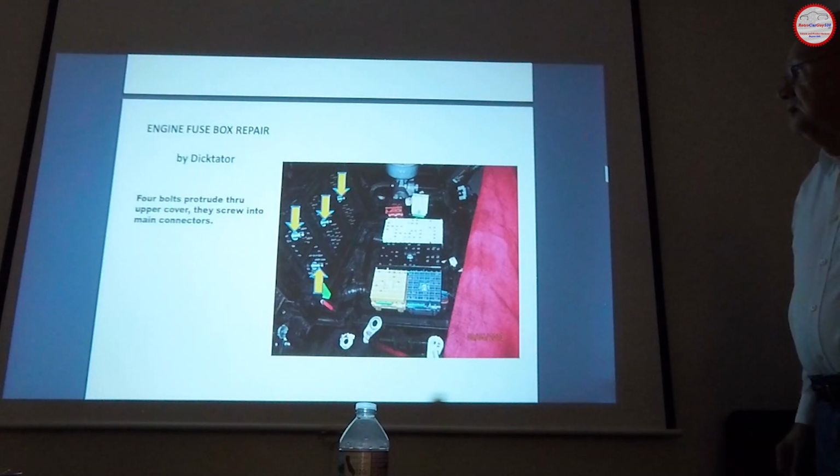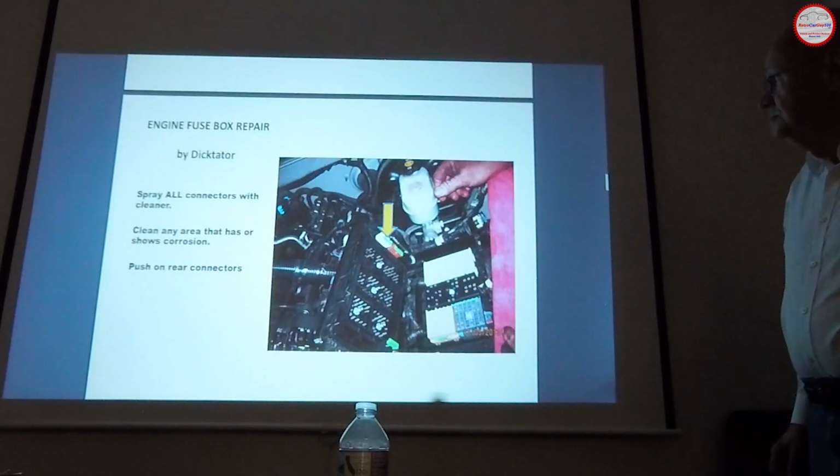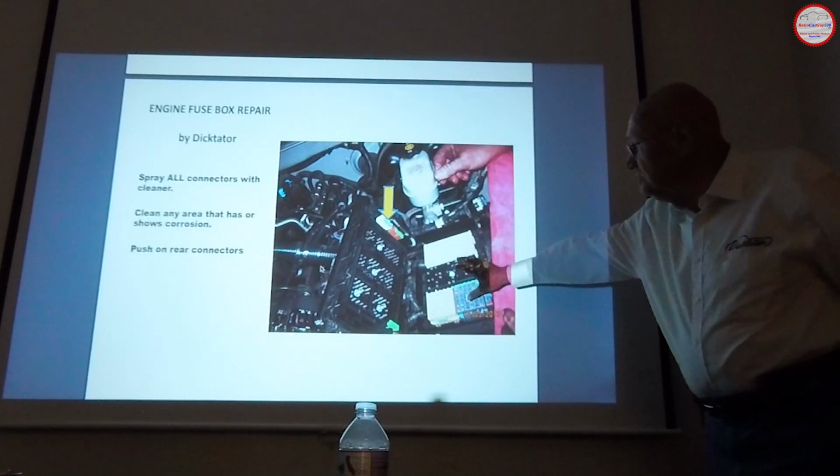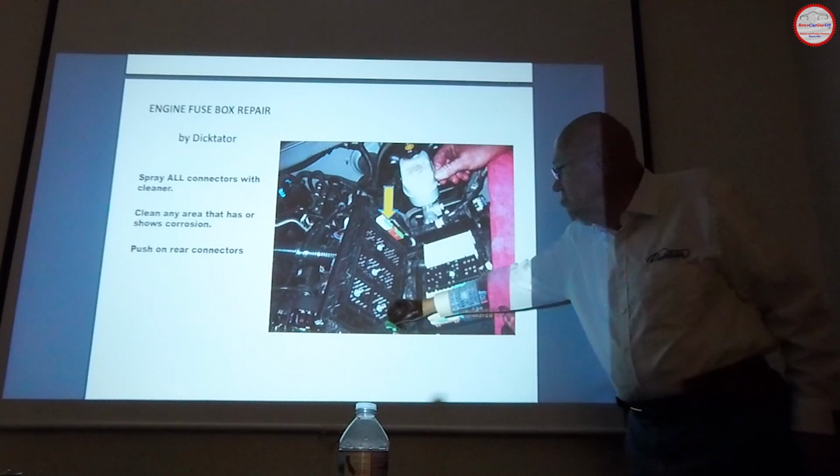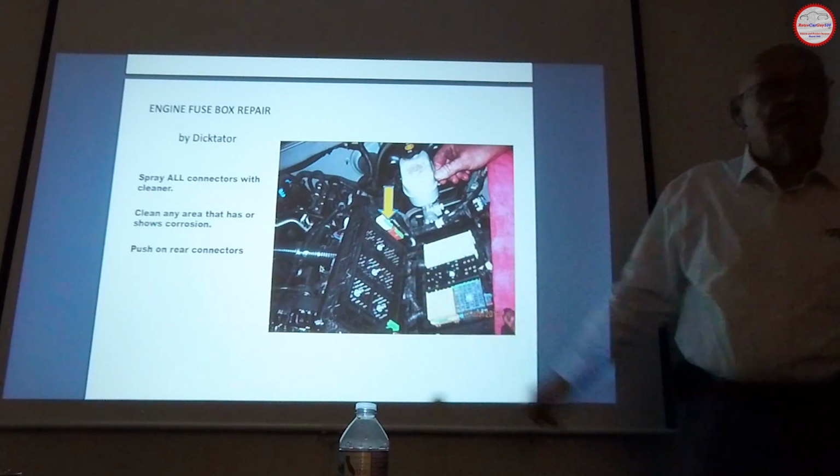Now you can see this. Keep going. You can see how they sit all together here in these four. And what they do is they pull it up. All of these that you see sticking down there are your relays and fuses.